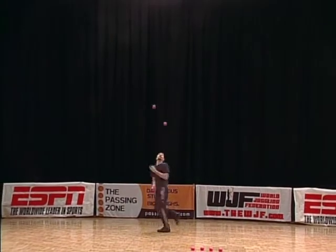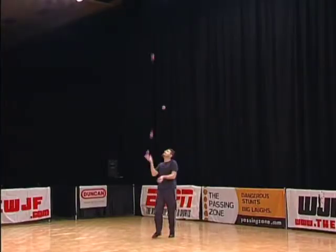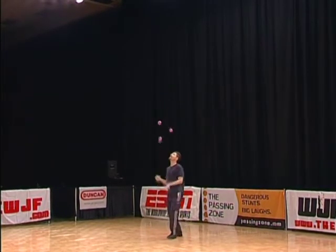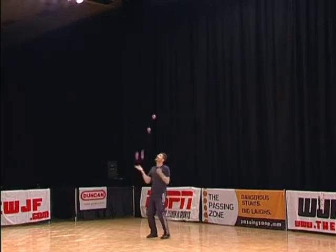Look at this guy. You notice he stands a little crooked. One shoulder is higher than the other shoulder. He does, but it doesn't seem to slow him down. It works for him. Yeah. I'm thinking of doing it myself.